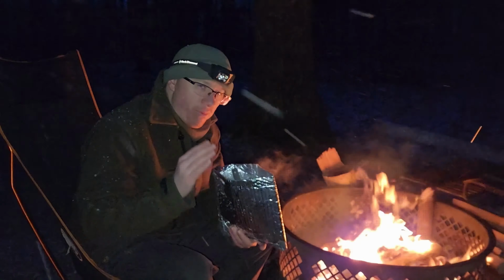One of the reasons I came out here tonight was really to sit and relax and just be by a fire. I didn't want to do a hot tent. I didn't want to do all the big everything. I just wanted a simple camp out. I needed a night out to think. It's really been kind of on my mind lately.